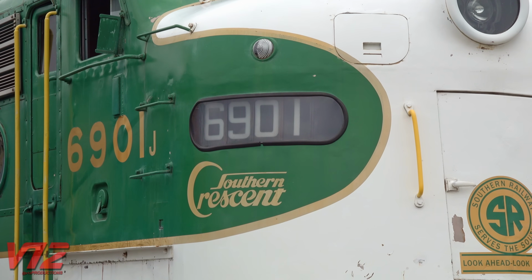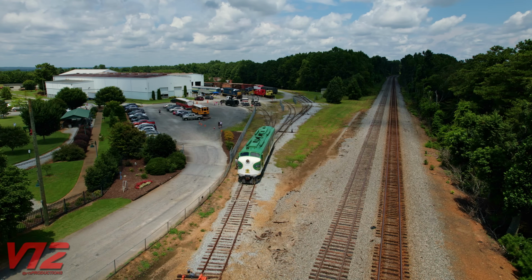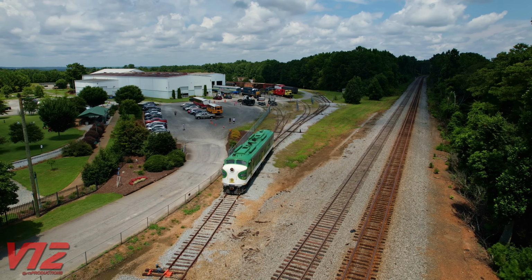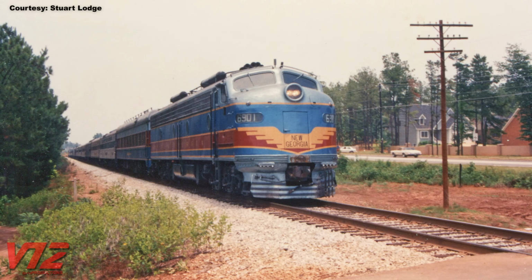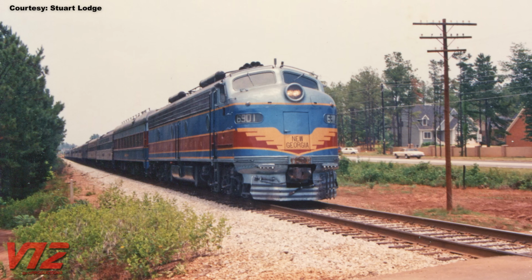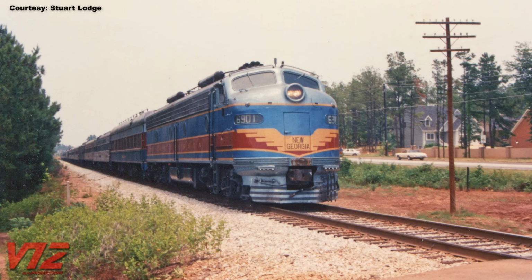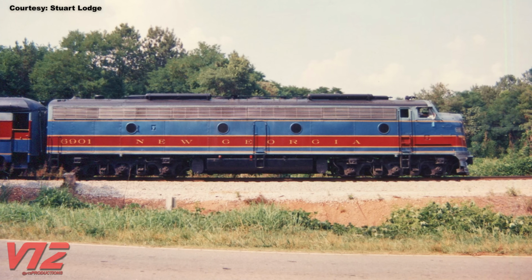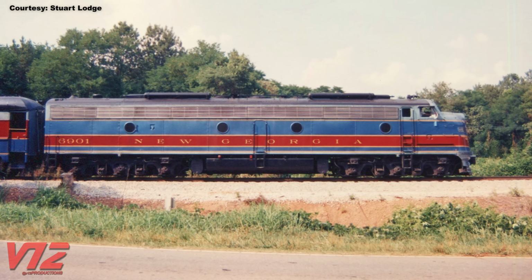Now, you may think 6901 wore this classy Southern Crescent paint scheme throughout its career. Well, it actually looked a little different a couple decades ago. Here it is, looking more like a Central of Georgia engine during its time with the New Georgia Railroad. That railroad was short-lived. It pulled excursion trains in the 1980s and early 90s.